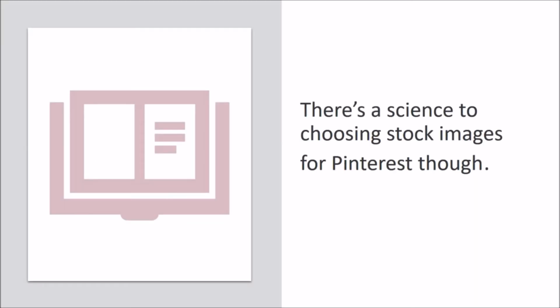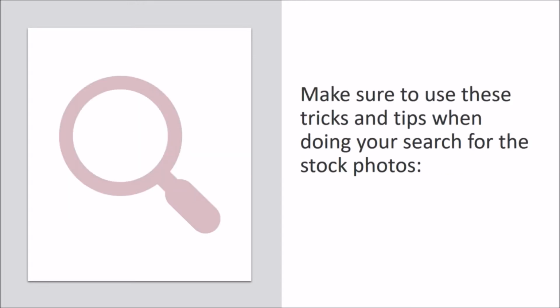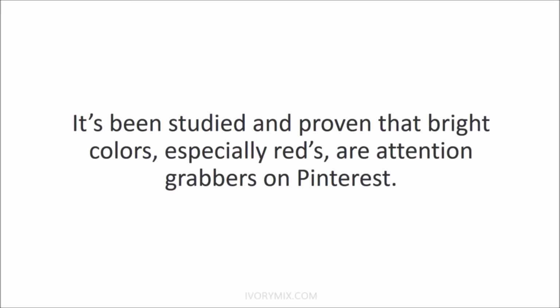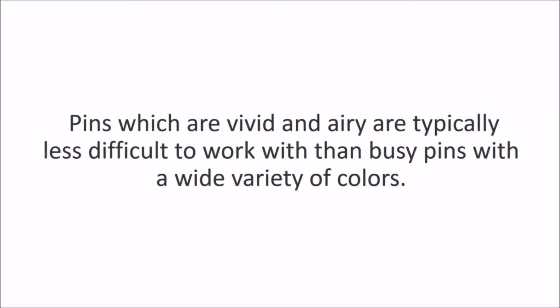Pin stock photos. So when choosing stock photos, there's a science to choosing images for Pinterest. You want to make sure that these tricks and tips are used when doing your search for stock photos for your Pinterest pins. Look for bright stock images. They're really better for Pinterest, bright colors and light colors. It's been also studied and proven that bright colors, especially red, are attention grabbers on Pinterest.